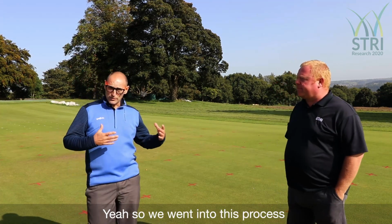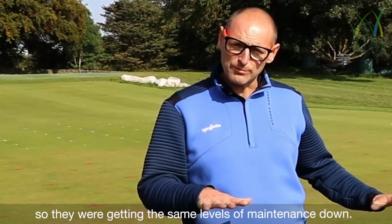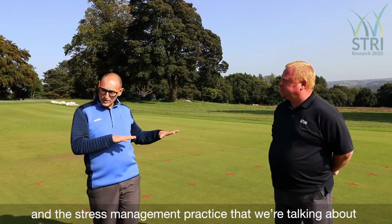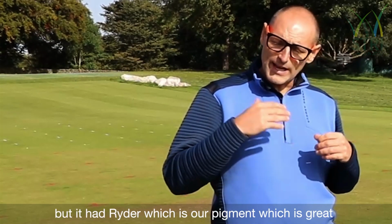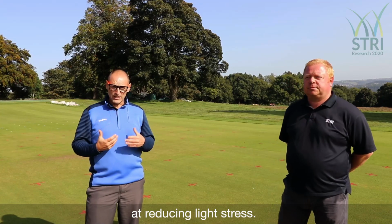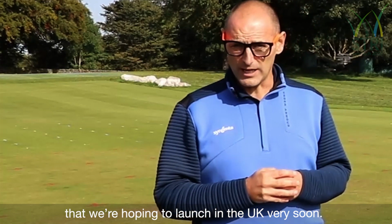Yeah, so we went into this process, we took the 3-cut trial and the 5-cut trial, and we brought them both back to 3 cuts, so they were getting the same levels of maintenance now. And the standard management practice was a greens master for fertiliser, and the stress management practice was adjusted for the nutrition, so they both got the same amount of N all the way across, but it had Rider, which is our pigment, which is great at reducing light stress, and HiCure, which is a biostimulant that we're doing a lot of trials work on at the moment that we're hoping to launch in the UK very soon.